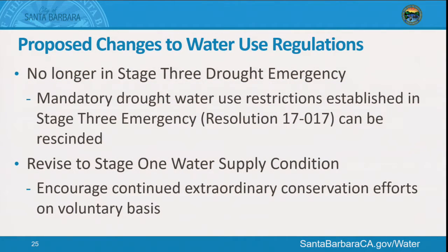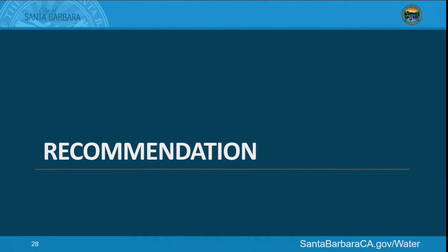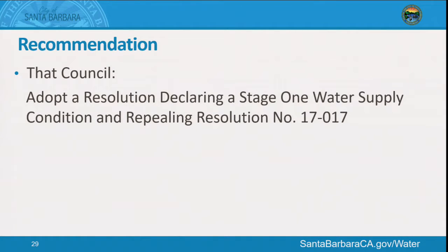So we're no longer in an emergency condition, which means that we can rescind the stage 3 emergency resolution, which established drought water use restrictions that were included in the packet. We could revise that to a stage 1 condition and encourage the extraordinary conservation on a voluntary basis. So we are looking for a recommendation. This would be going to council on April 9th for them to adopt a resolution declaring a stage 1 water supply condition and repealing resolution number 17017.